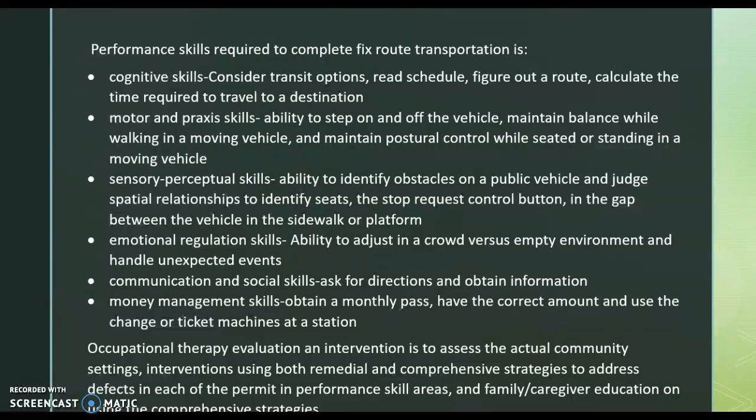Emotional regulation skills, the ability to adjust in a crowd versus an empty environment and handle unexpected events. Communication and social skills that are required. They must be able to ask for directions and obtain information. They also want to be sure that they can not only obtain it, but comprehend and retain it for later. Money management, they need to be able to obtain a monthly pass or use the correct amount to charge for the ticket machine or at the bus itself.